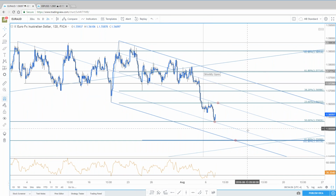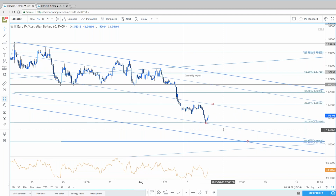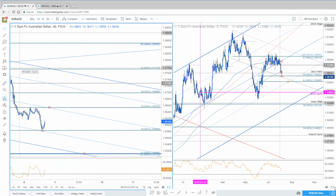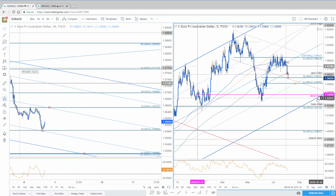All right, interesting stuff. Not necessarily a setup here per se just yet. You're already almost 30 pips off the low, but it does look at least in the near term like it's poised for a little bit larger of a recovery here off that level. Okay, interesting stuff. Any questions on Euro Oz? Nice drop into support. Okay, circling back, let's hit the dollar crosses.